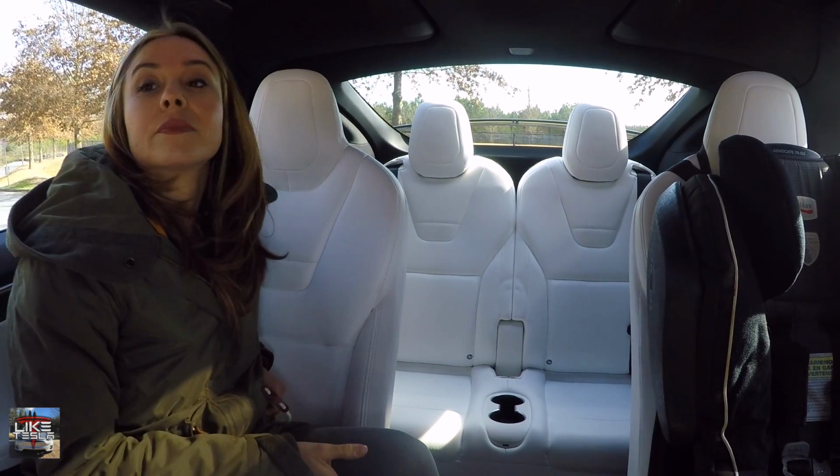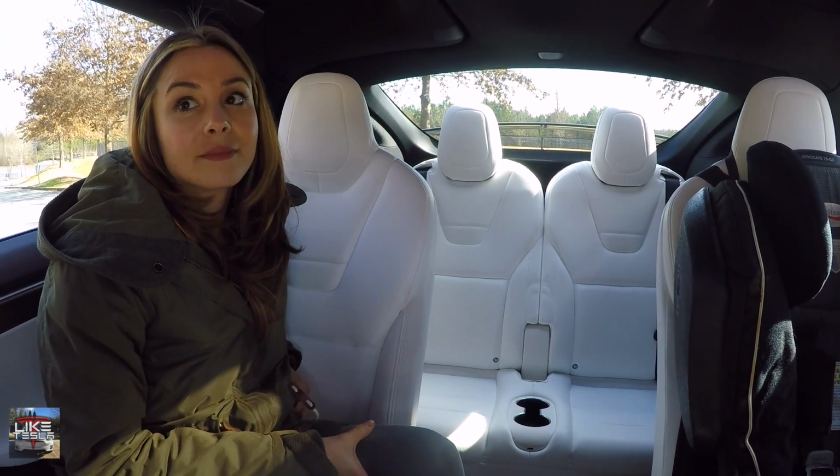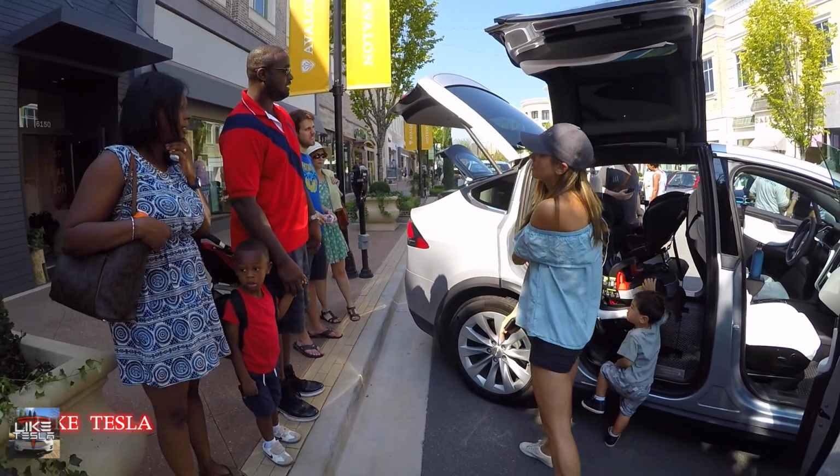Yeah. And creasing is an issue too. With older leather materials from cowhide, you'll notice they'll start to crease. We don't see that here at all. It's got a wow factor to it where it's such a unique car.